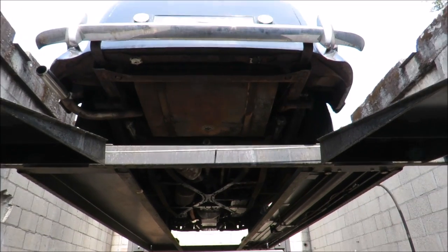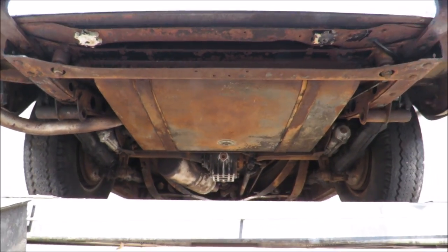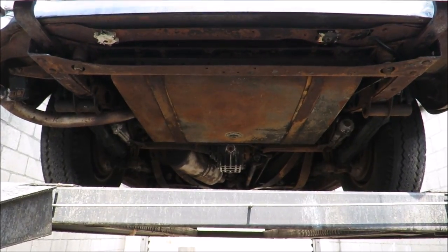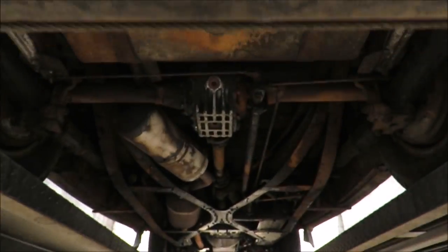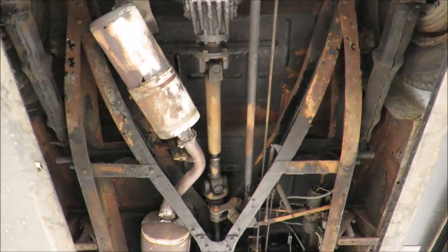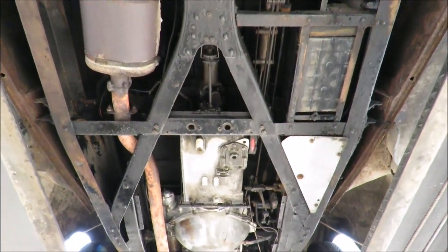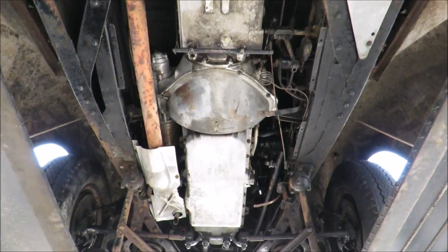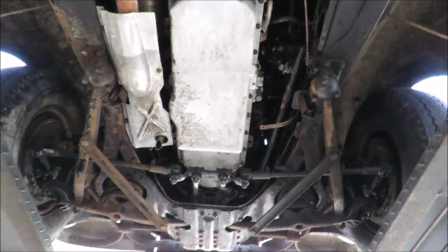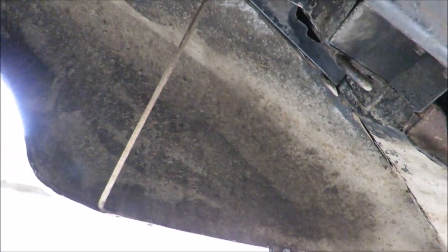Let's get under this Bentley. It's pretty solid under here. It definitely has some surface rust. The floors themselves are very, very solid. All in all, it should be a pretty easy restoration. All of the inner wells up here are solid. We don't see any filler inside of the fenders.